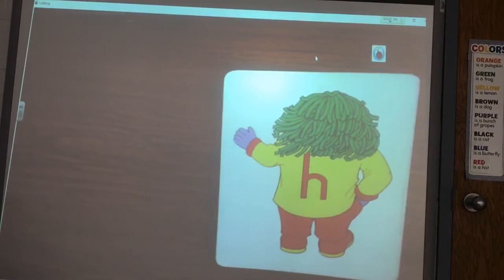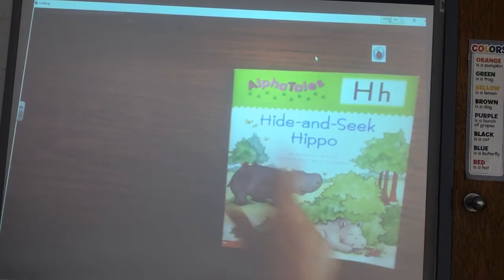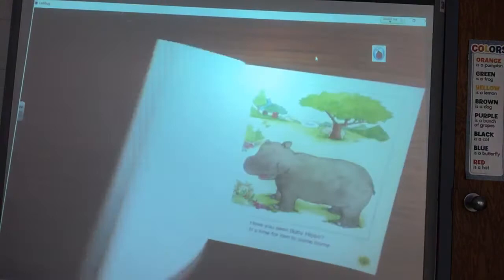Here is our book for the letter H. Hide and Seek Hippo. Hide begins with an H and hippo begins with an H. Listen for things that begin with the /h/ sound.